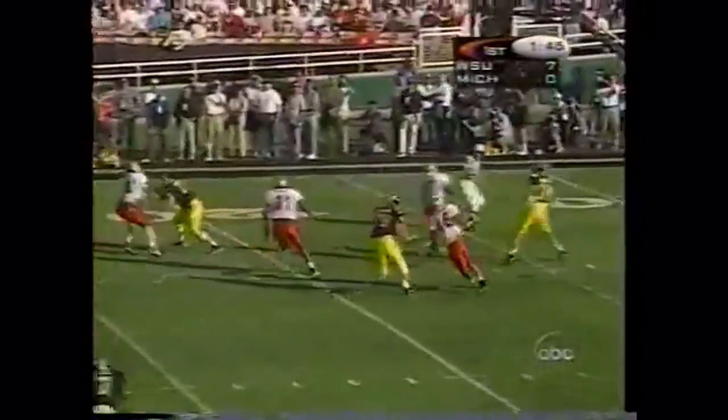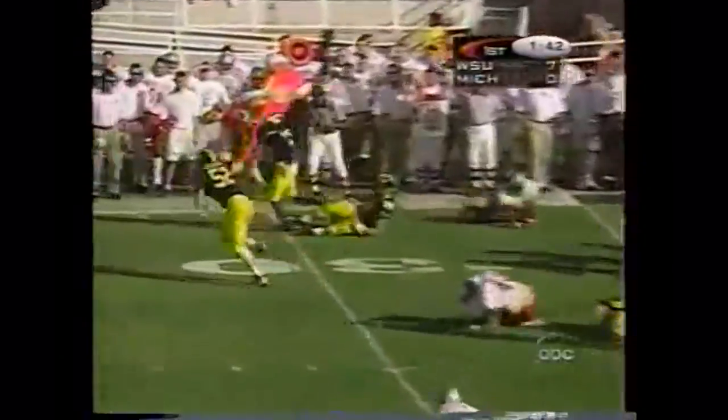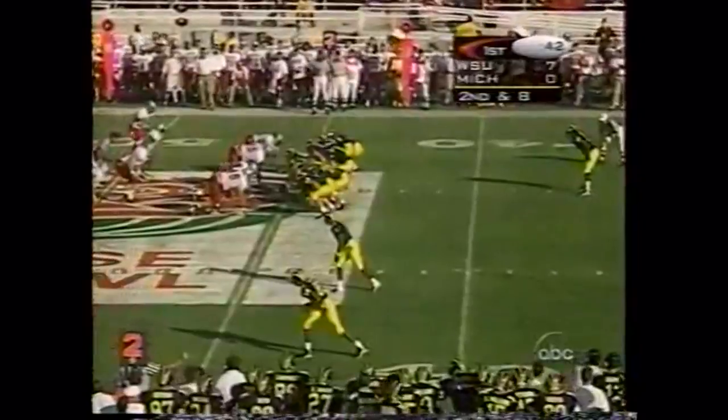Greasy back again, setting up a screen. Ball goes to Chris Howard. Look out. That's a first down. It's a good, strong run by Howard. Dwayne Stewart finally got him down. Second down and 8.